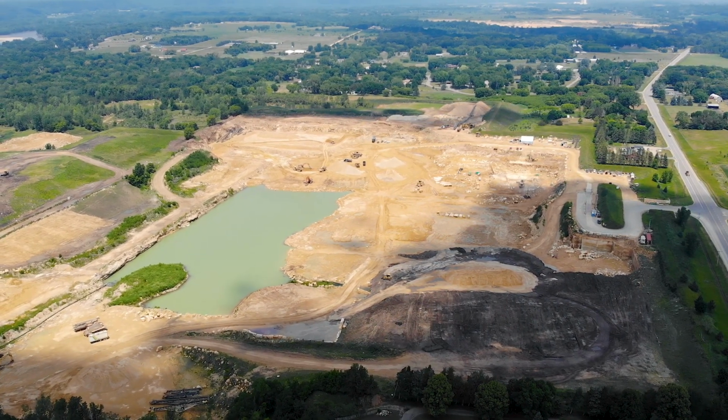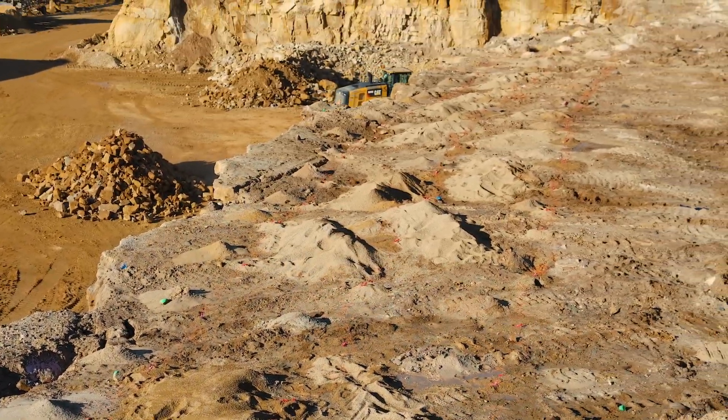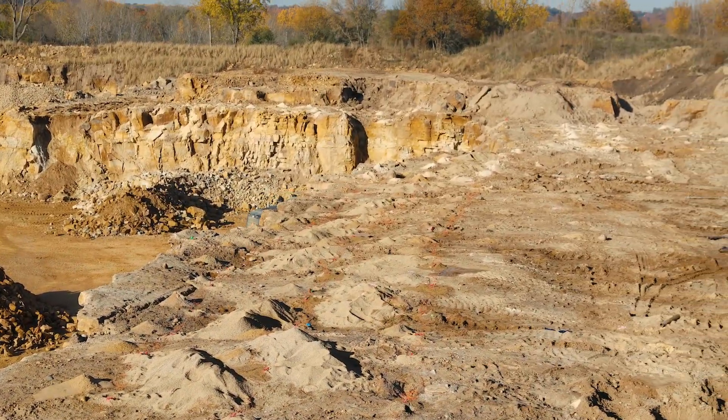The process of producing construction aggregates always starts with drilling and blasting in our limestone quarry. As you look over my shoulder, you can see 3 rows. These are the 3 rows that are going to be shot today to give us some material to feed into our crusher.